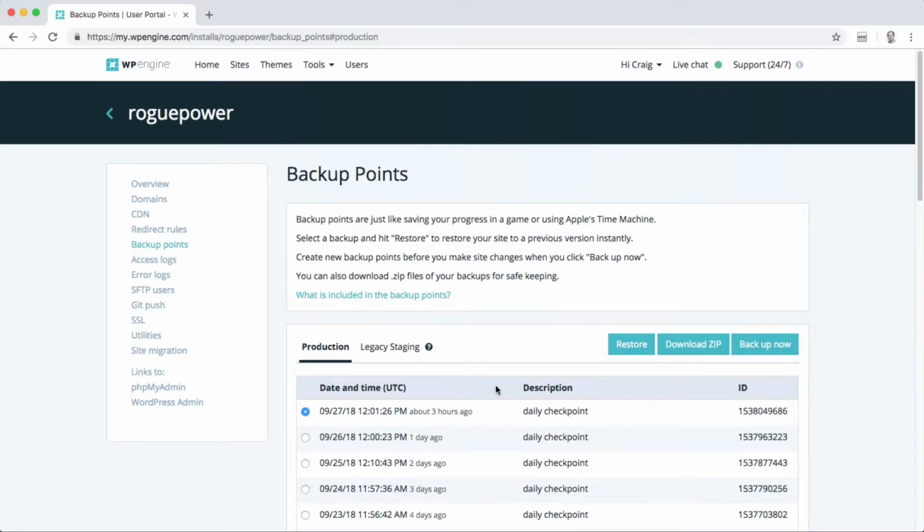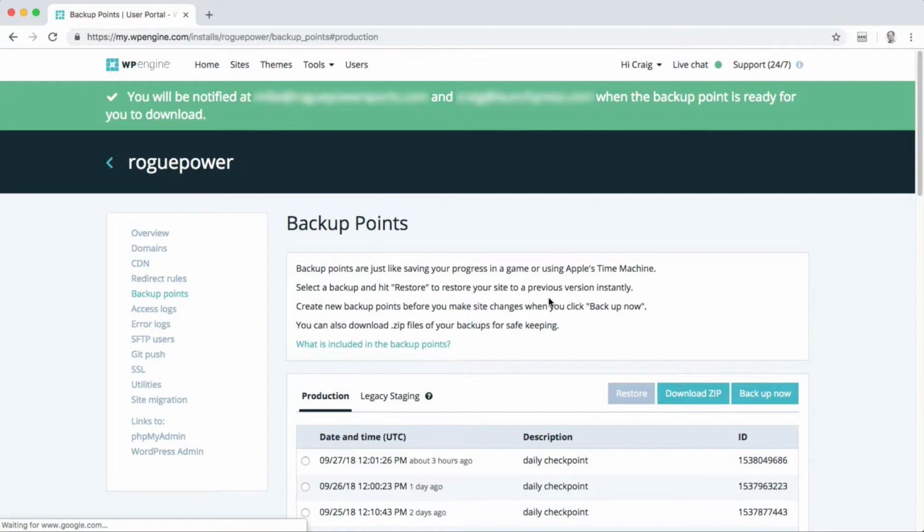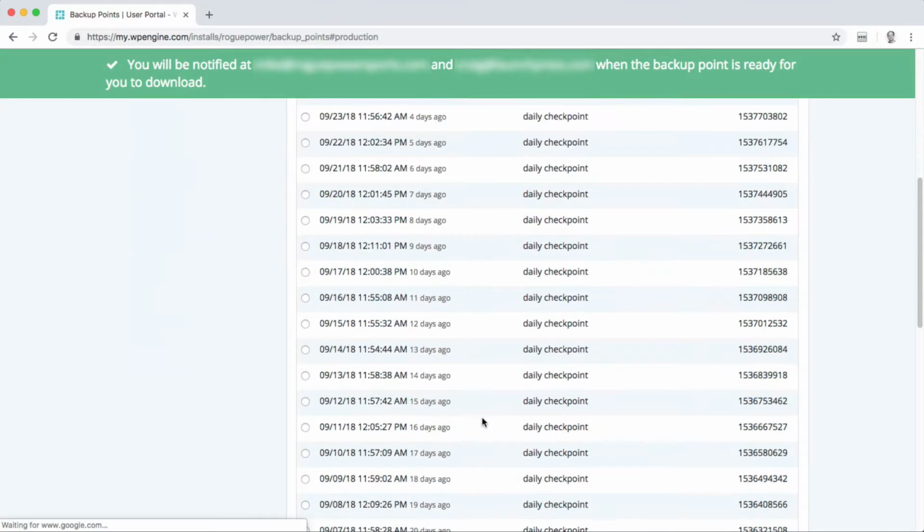You can also download a backup, so that's what we're going to do now. I'll send this to you as well as myself. This will be a full backup, so download production backup zip. WP Engine is going to send you an email with a link to a zip file of your entire website backup. So you've got that, you can save it, you can keep it on your hard drive, no problem, but know that you have this safety net here.